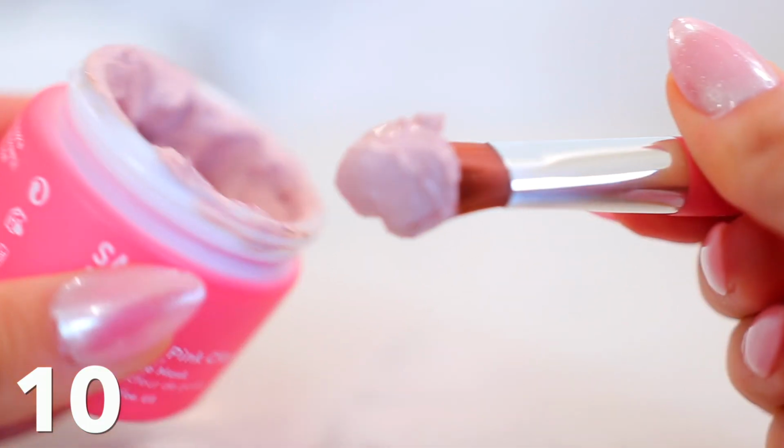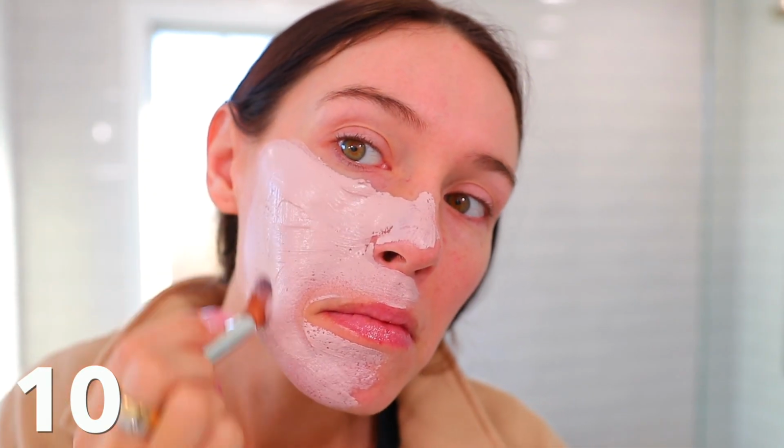So it comes with this brush, which is nice. You can scoop up the product and then you just paint it on your face. It feels amazing. And then as it starts to dry, it turns from pink to white. I usually leave it on my skin for about 10 to 15 minutes, and then it turns completely white, and then I know I can wash it off, and it just instantly makes your skin glow, and it really tightens pores. It just makes your skin look great.